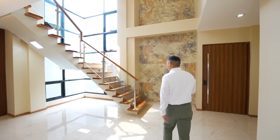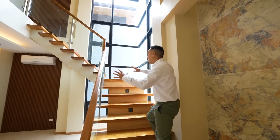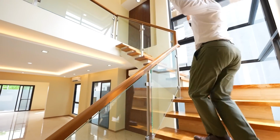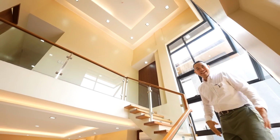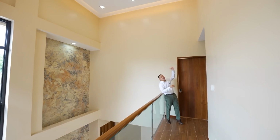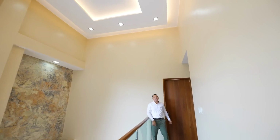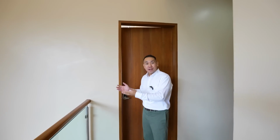Let's go. You have beautiful natural wood for the stairs, and the ceiling almost feels like it's a triple height ceiling. Now welcome to the second level of this home, and once again, check out that ceiling height even from this level. And now let's begin by exploring your master bedroom.